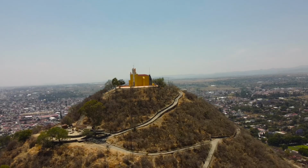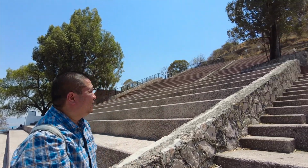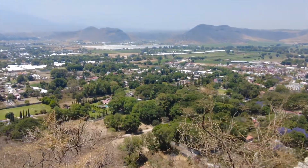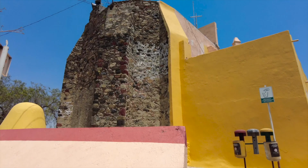So we flew the drone, got some good shots of the city, the church, and I told Fernando we don't need to go to the top now since we saw it from the drone, but he really wants to see the top, so we're gonna keep going. That was, without the heat, it wouldn't be so bad, but I think it's 80 degrees or 35 Celsius or something like that. No shade, but we made it.